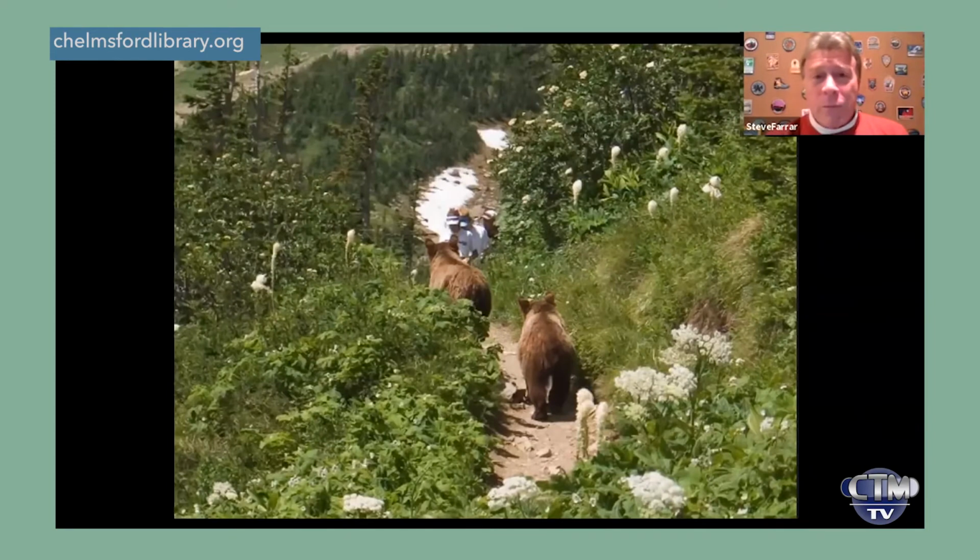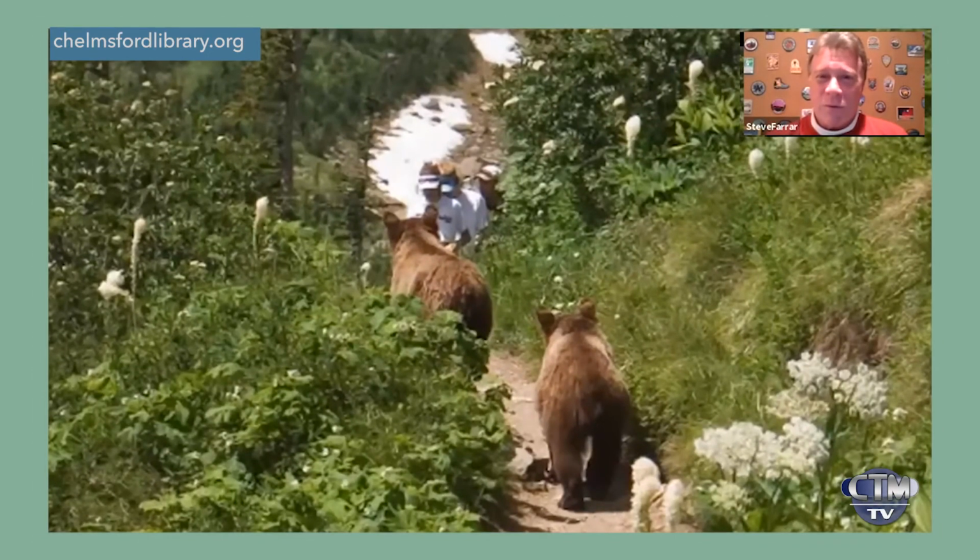The problem is, if you don't pay attention, like these people coming down the trail, bears aren't stupid. They're not going to go rambling through the trees and the underbrush when you made a nice clean path for them to get from point A to point B. They're going to use the path. So if you're hiking on the path and you're in bear country, you'd do well to keep your head up, unlike these unsuspecting folks that are in for a big surprise in a minute.